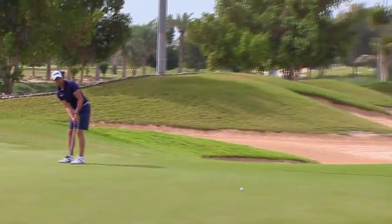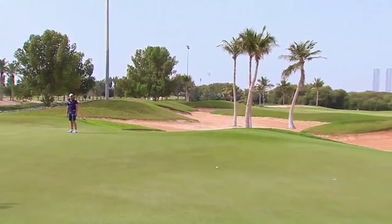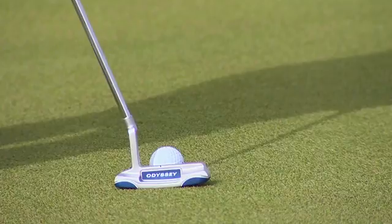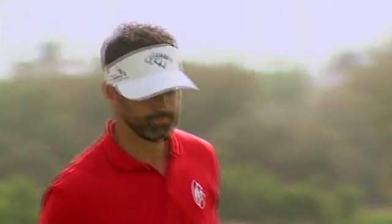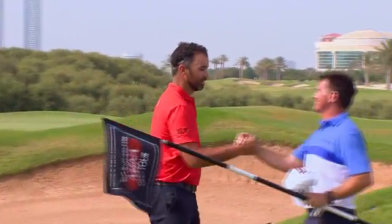A long eagle putt for Craig Hinton, trying to put pressure on Zane Scotland, but he left it way short. That gave Scotland a chance to have a shot at winning his 11th MENA Golf Tour title. Cometh the hour, cometh the man, cometh the putt of the day. He produced his best shot of the final round to fire an eagle and win the Ras Al Khaimah Classic in real style.